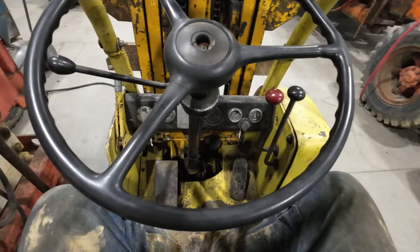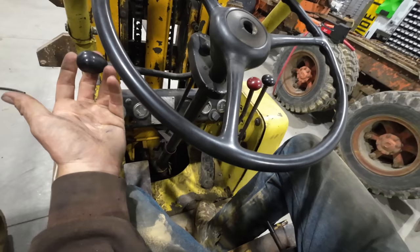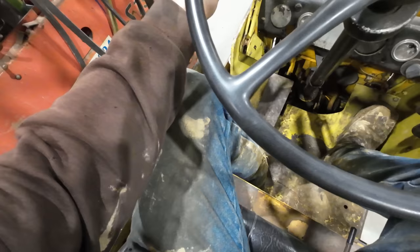So here's one of the main reasons we're not interested in replacing this machine with the Caterpillar, even if it was in pretty good shape. Right here, I don't have to press any pedals at all. We're going forward and backwards. So it's just straight shuttle shift, power shift, whatever you want to call it.